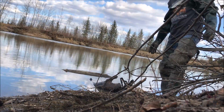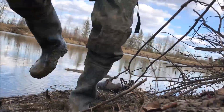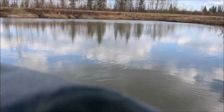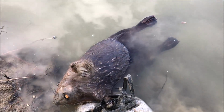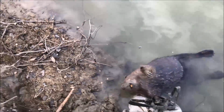Very good. As you can see, buddy here. Nice front leg catch. Not the biggest beaver in the world, but I'm happy with him. Right on. Well, we'll reset this now.